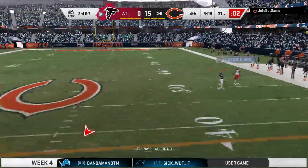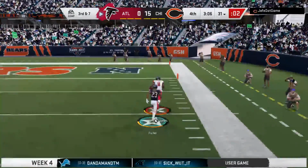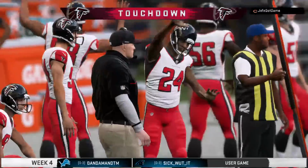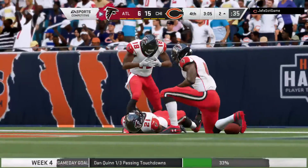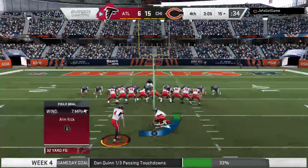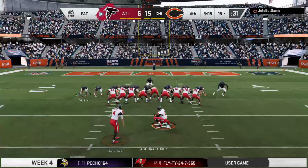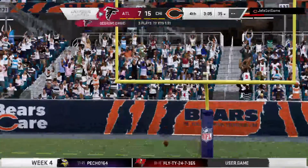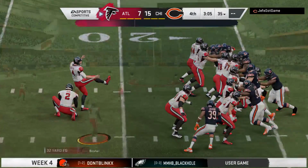Throwing on 3rd down, Newton. It got his man complete. And he'll take it into the end zone. Touchdown, Atlanta. Julio Jones. His 5th touchdown now on the year. As they're now just an extra point away from getting back within 1 score. Hauschka adds the extra point as this gets him back within a touchdown and a 2-point conversion.